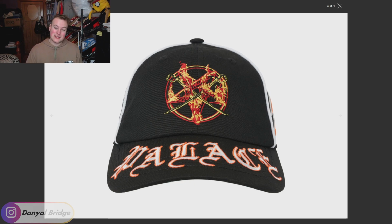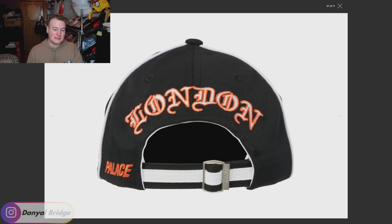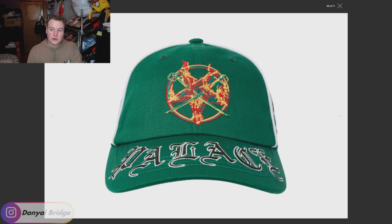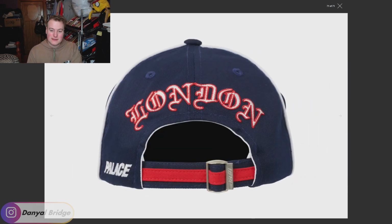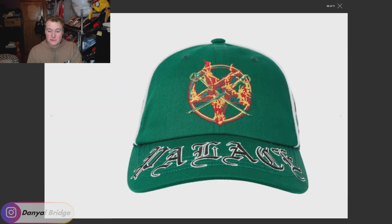This features the pentagram graphic that we saw on the hoodie, Gothic Palace font on the brim, and some font around the other sides as well. It has London on the back, Palace embroidered on the back. It comes in a green as well with London on there, and it comes in a navy as well. That's all the colors of it releasing.